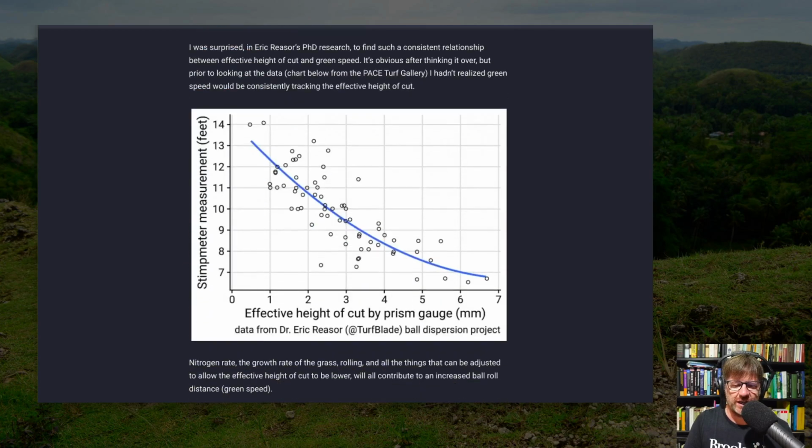But the reason why this effective cutting height is so useful is shown in this chart that actually comes from the Pace Turf website, that I posted over there in the photo gallery. That is the effective height of cut by prism gauge that was measured by Dr. Eric Razor. He measured on bentgrass, Bermuda grass, seashore paspalum, and zoysia greens. He measured the stimpmeter measurement, which ranged from less than 7 feet to more than 14 feet. There is a pretty clear relationship between the effective height of cut measured by a prism gauge, that was one without a laser, and the green speed measured with a stimpmeter.